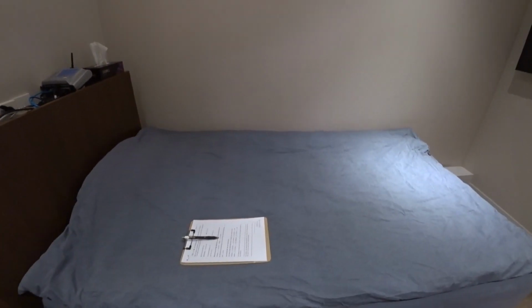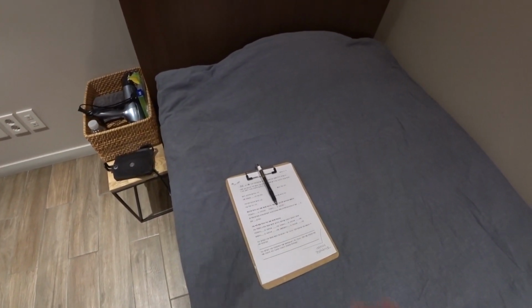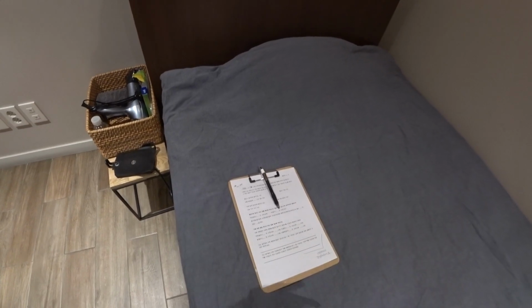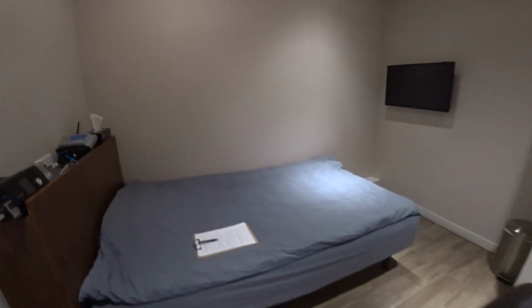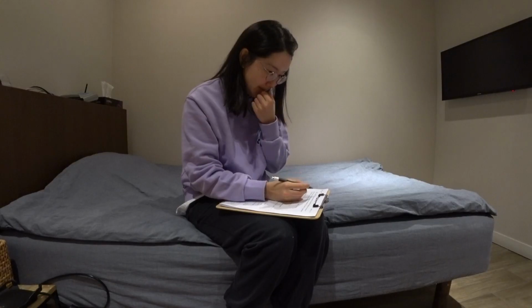And the bed is pretty nice, and I do have to fill out this form, and they ask you simple questions like how many hours you normally sleep and things like that. And yeah, it's a nice little room. I feel cozy here and safe, so okay.